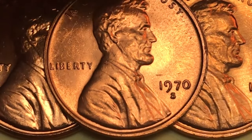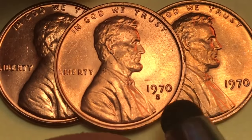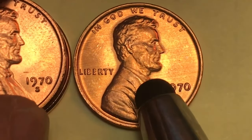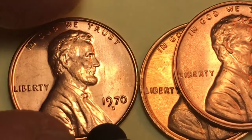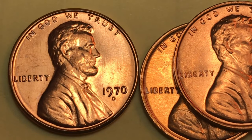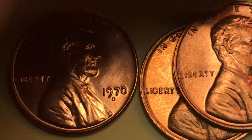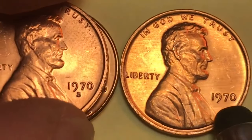And that's the one that's going to be real important to look for in the 1970s because of some special varieties. Over here to the right, we see there's also one with no mint mark. That's going to be the Philadelphia mint coin. And to the left here, we see one with a D mint mark, and that's the Denver mint coin. Denver Mint, in 1970, they made 2.9 billion of these. At the Philadelphia Mint, they made 1.9 billion. So 2.9 billion at Denver, 1.9 billion at Philly.